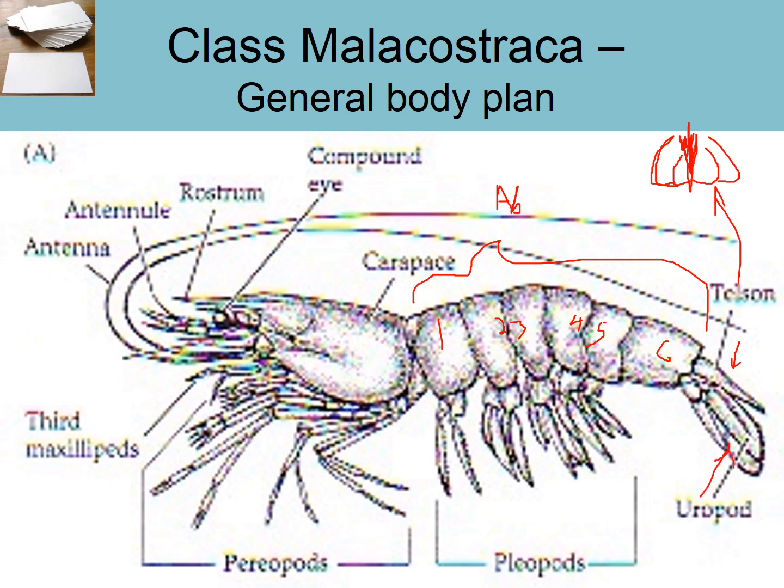Telson and uropods. Pleopods are the abdominal appendages. The pereopods: peri, generally meaning nearby, close to, and we see foot in all of these. They're all appendages. These are the walking legs, and they are on the cephalothorax. Sometimes they have little pinchers, which are used for manipulating things. They're generally called walking legs.